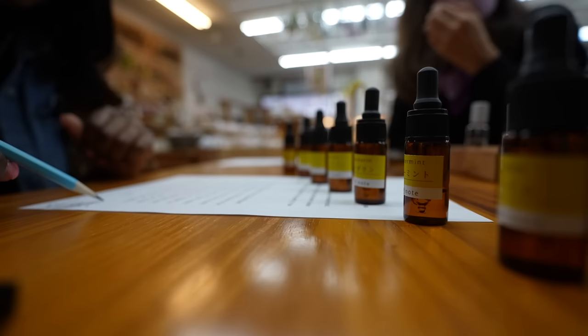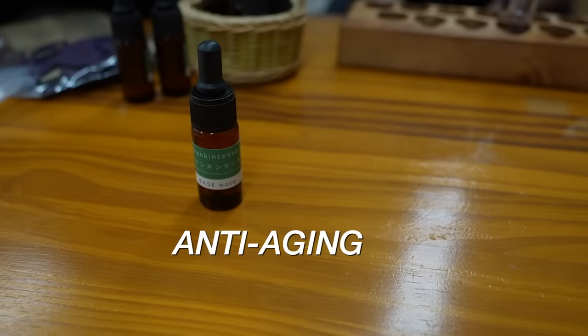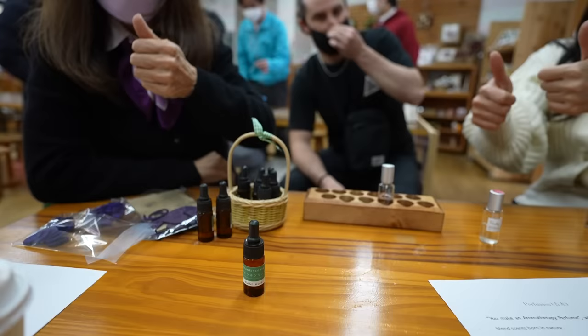Also really good to protect everything from virus. Ooh, anti-aging too? I like it. This is anti-aging. Ash, you need a few drops of this.